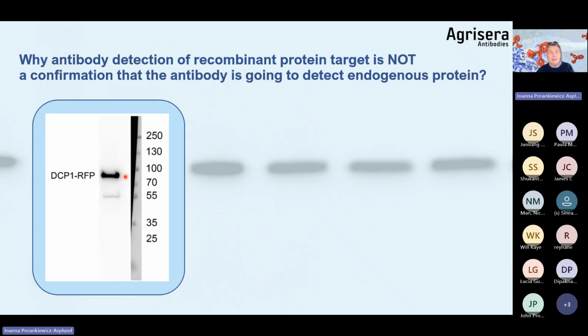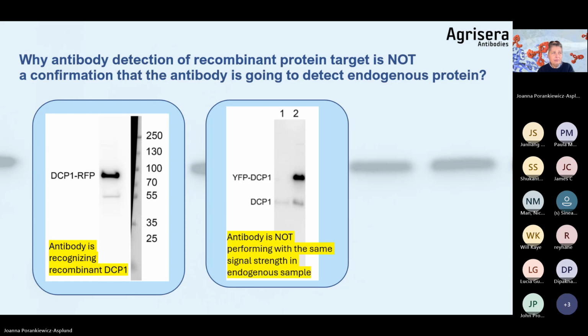And this is misleading because an antibody may actually recognize recombinant protein, but not an endogenous protein. There is much more of recombinant protein often present in a sample, as you will see in this example. So we have an endogenous sample here, and then we have the same target protein present in the transgenic material. So as you see, intensity is not the same.